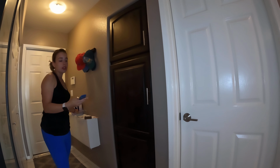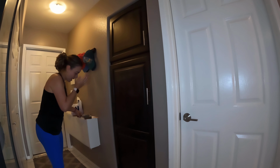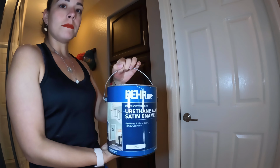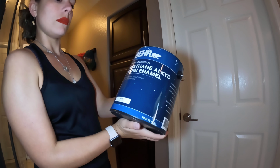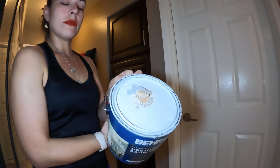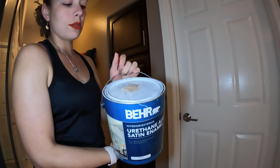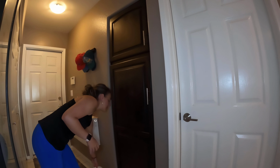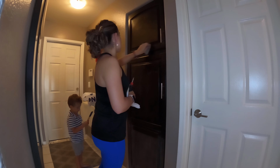I'm gonna be using these two brushes, especially this one for the corners and the edges, and this one for the big surfaces. This is the paint that I am using today. It's a Behr, a mixed paint to have that great color. So yeah, let's go ahead and get started.